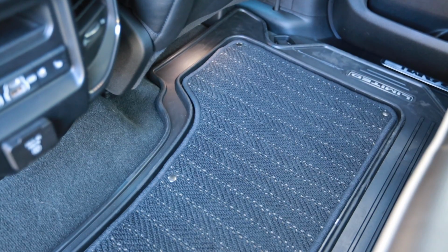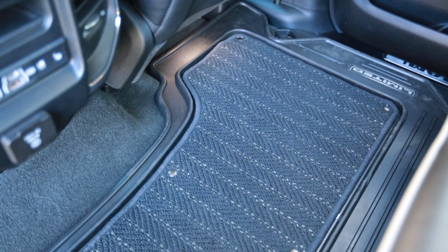These are crazy. I like how the center console has limited embroidered in it. It's actually hard plastic.